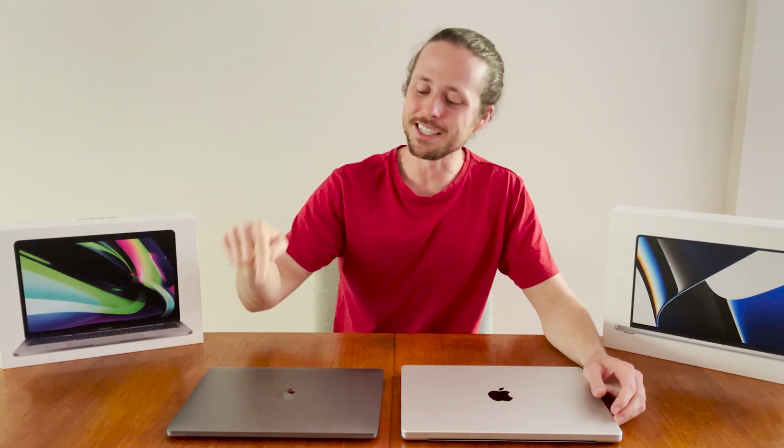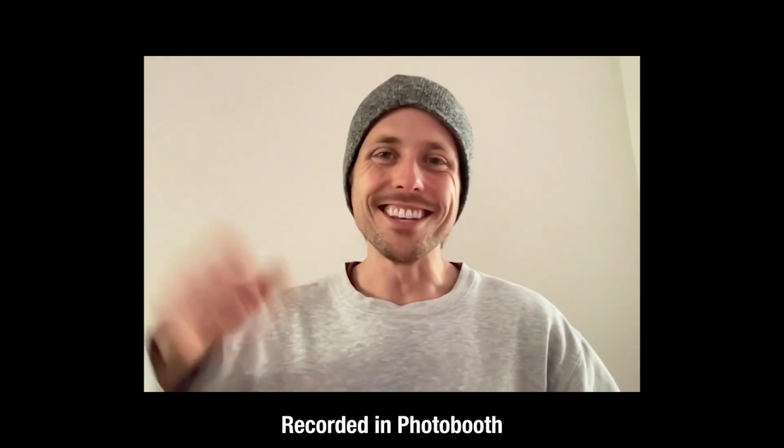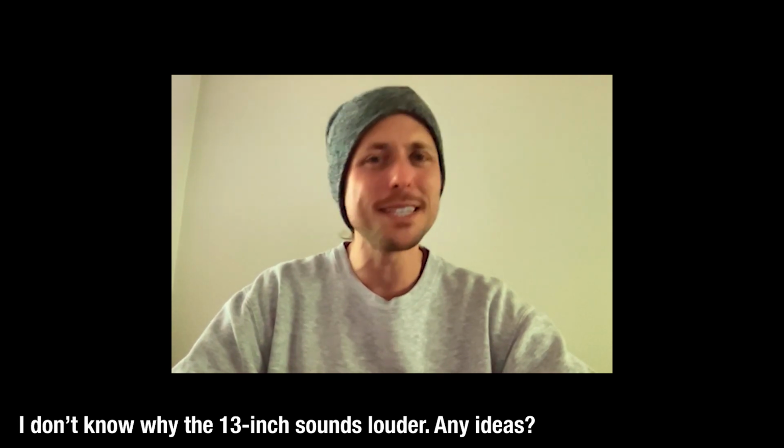Moving on. Now that we're living in the age of working from home, how's that new 1080p webcam? Finally, compared to the 720p webcam in the older models that's been in there for bloody forever. How's the new microphone? Let's do a comparison. Hi, this is the new built-in camera and microphone on the new 2021 14-inch MacBook Pro. And this is the built-in camera and microphone on the 2020 13-inch MacBook Pro. I think you can tell there's a little bit of a difference.